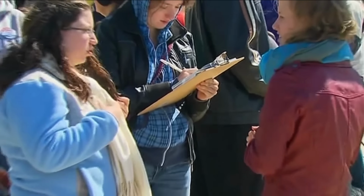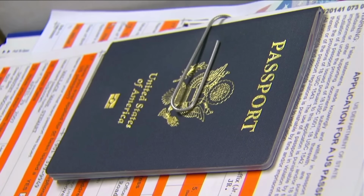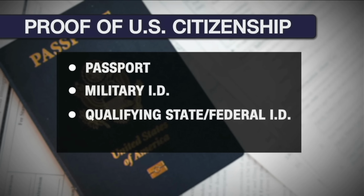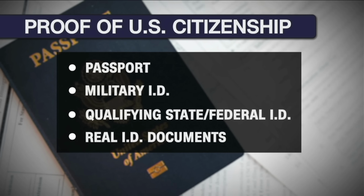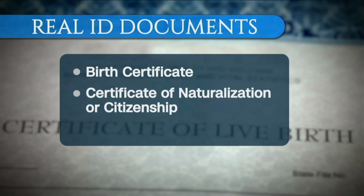If you had to prove your citizenship to vote, here's what you'd have to do under the executive order. You could show your passport, military ID card, or qualifying state or federal photo ID. Otherwise, you'd need proof that complies with the Real ID Act of 2005. You could use your birth certificate if it meets requirements like having a raised seal. Other options include certificates of naturalization or citizenship, or a consular report indicating you were born abroad.